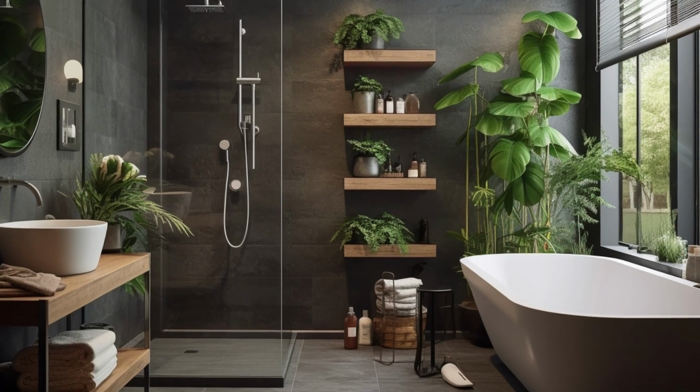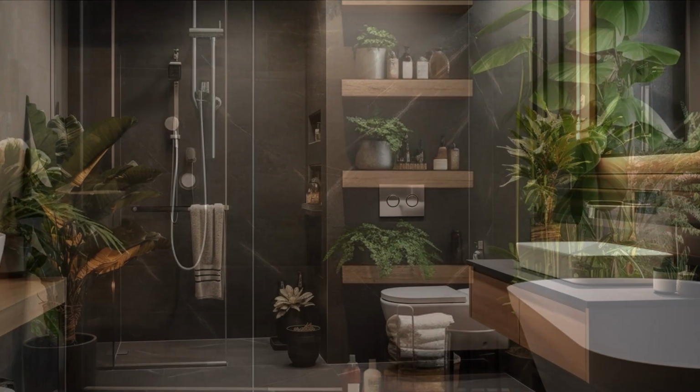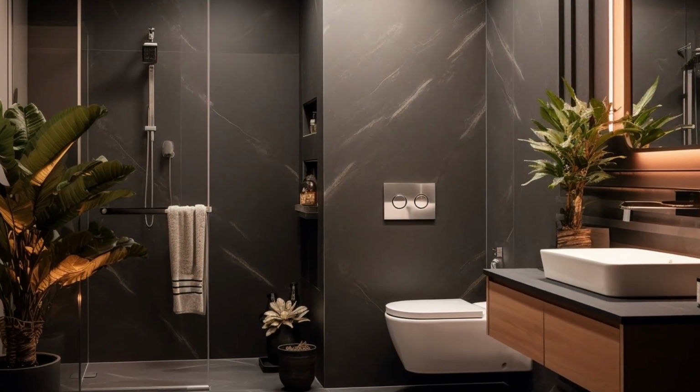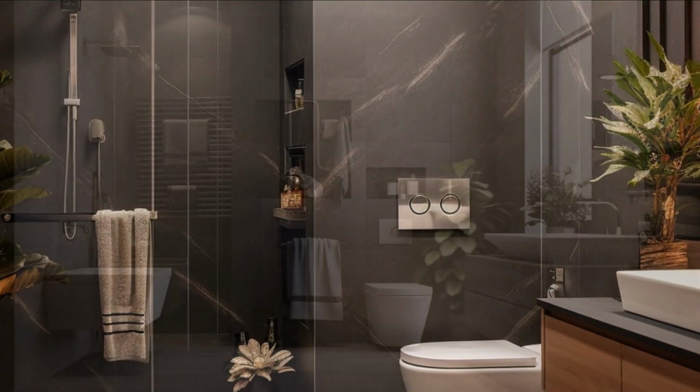Statement mirrors. Learn how to incorporate stunning mirrors as a focal point in your small bathroom. A well-placed mirror can reflect light and give the illusion of a bigger space.